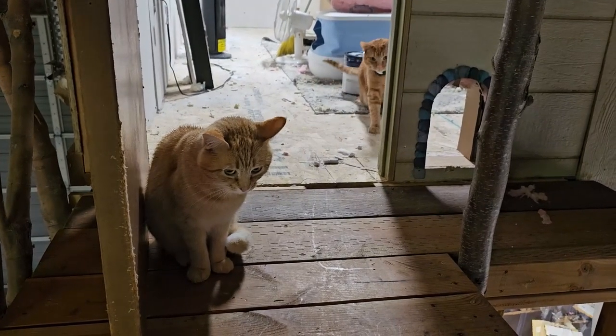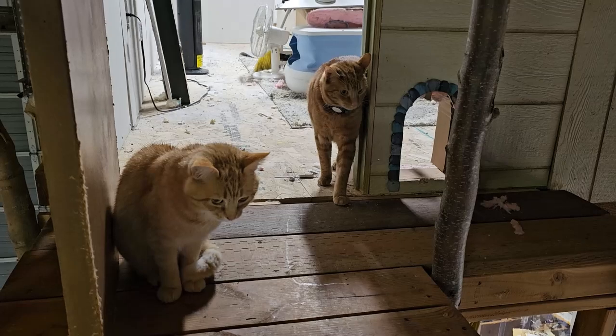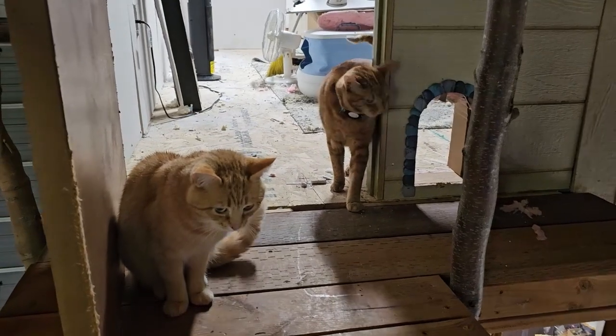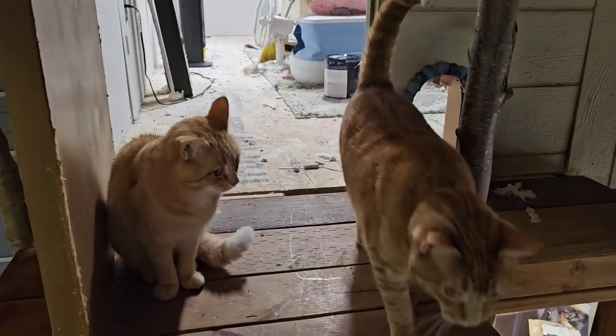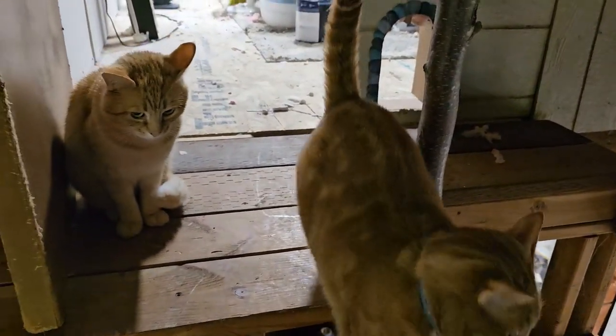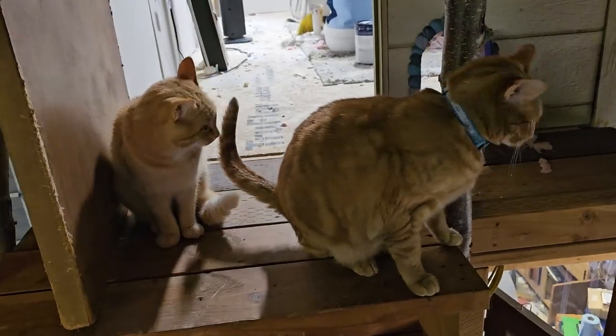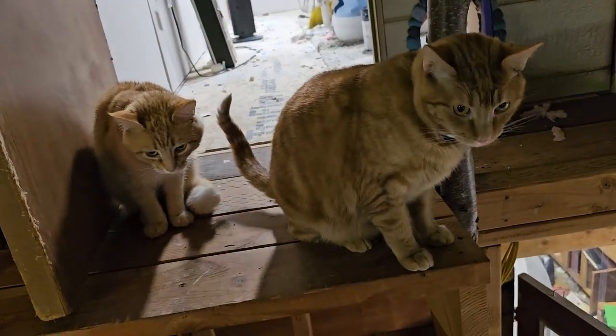I'll probably show on my Instagram how this whole room was finished. Nick basically is my third son, so he eats dinner with us and everything else, so we were happy to have him and little Jar Jar as our extended family.